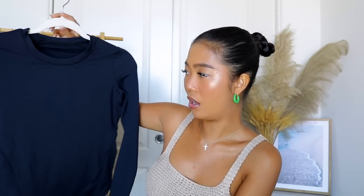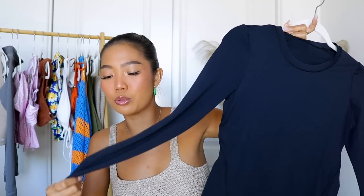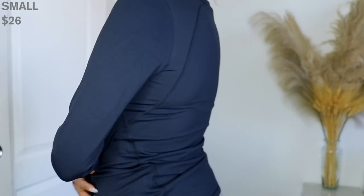Last but not least, for the workout section of this haul, I picked up just this normal black workout top. And again, it's from the collection Glow Mode, and I honestly love them, and the quality is really nice. It's not super thin, but it's also not super thick. I feel like this is also a really great long sleeve to wear if you were to go snowboarding or up somewhere where it's snowing.